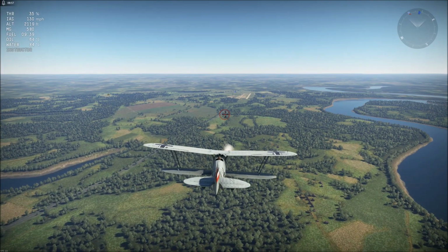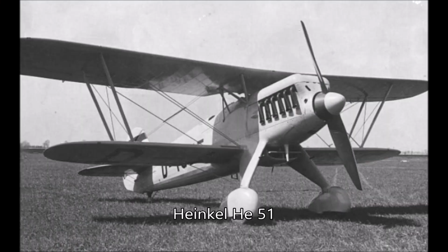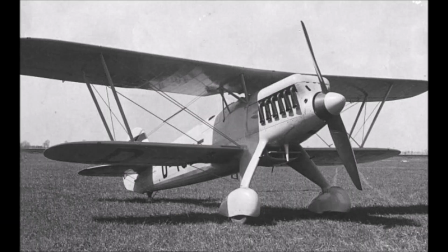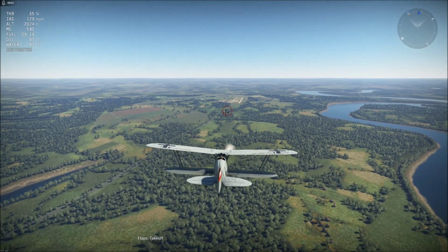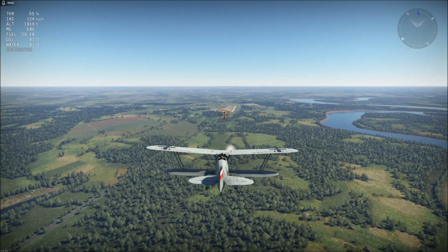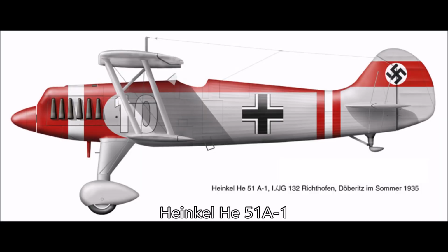Which brings us finally to the subject of today's video, the Heinkel He-51. As stated before, the He-51 initially began as the He-49. 3 prototypes were built, each with minor upgrades. However, the 4th, renamed He-51, featured a new tail assembly, new wings, a new undercarriage, and a new radiator design. This last aircraft was ordered into production by the Luftwaffe, and deliveries began in 1935. The initial production variant was the Heinkel He-51A-1, of which some 150 examples were built.